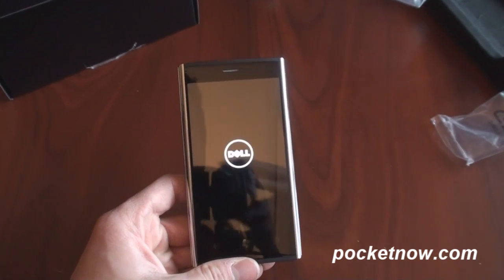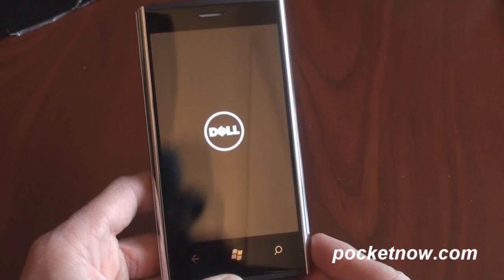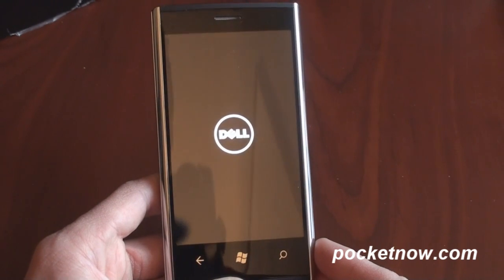Screen looks great. I can already tell you that with the Super AMOLED screen, or the AMOLED screen. Super AMOLED is Samsung's technology, of course. And we'll be back in a sec.